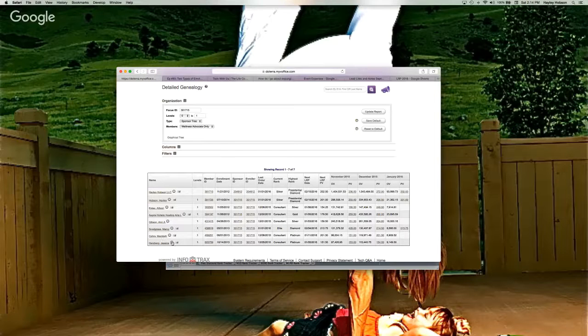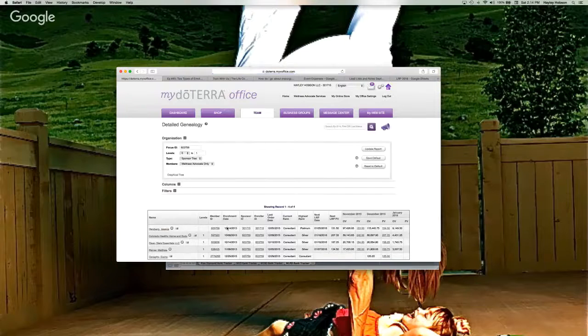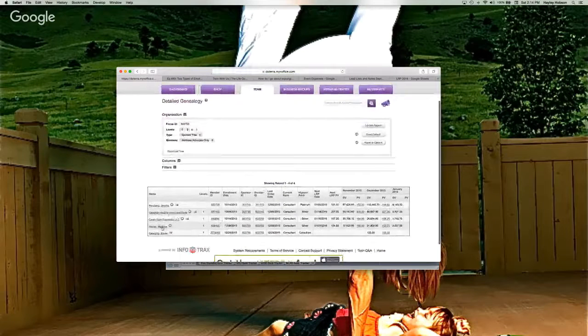So I'm gonna start at the bottom here. This is my sister actually, and she's one of my platinums. If I go into her organization, I'm gonna see on her front line, she has 3 leaders, and this is just an enrollment that she needs to move. You can tell by the volume and by the enrollment date. But then I would go into each one of her legs.